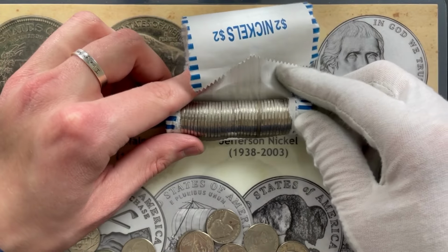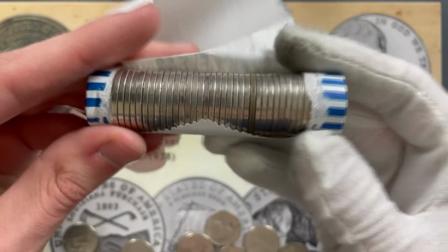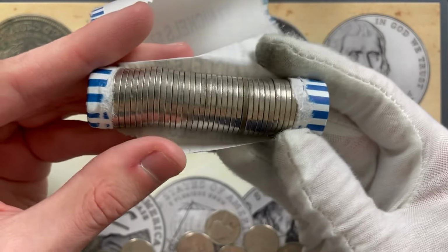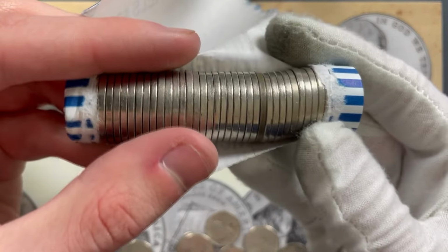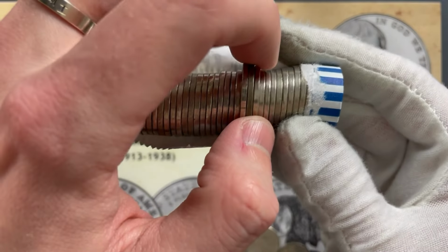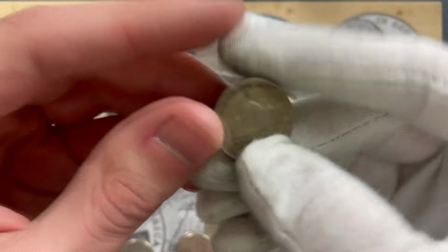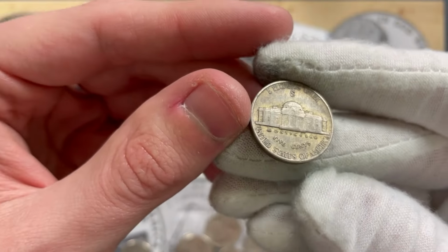Okay guys, that is a good sign right there. Oh my gosh, if we get 2 war nickels here, that would be amazing. This definitely has the right color to it. Let's pull this out and see if we can get one out of a machine wrapped roll. 3, 2, yes, look at that. Oh my gosh, guys, that is a San Francisco.